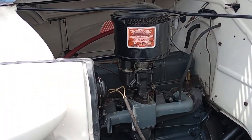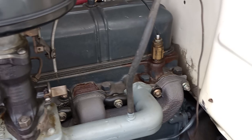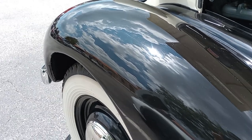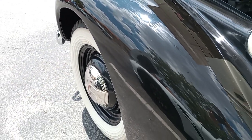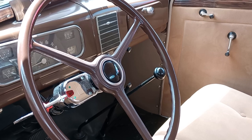And the reason why I like this car is you're looking at a very stock engine restoration. Very beautiful, very clean, very neat. Fenders are beautiful. Your wheels and wheel covers and the wide whites on it are really in nice shape. And take a look at the dash, the steering wheel, and the interior on this one.